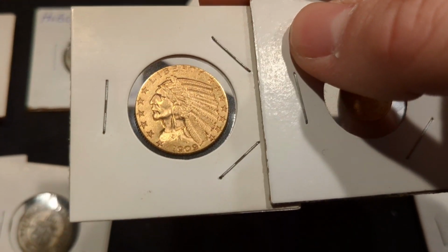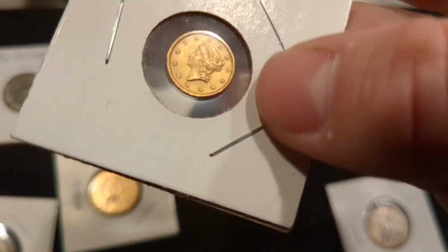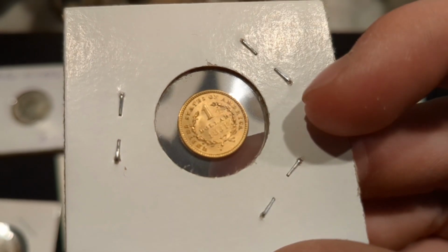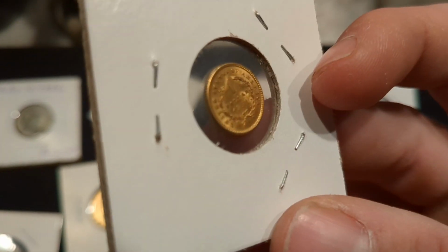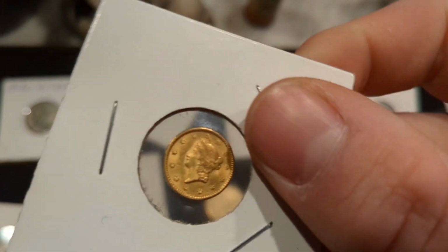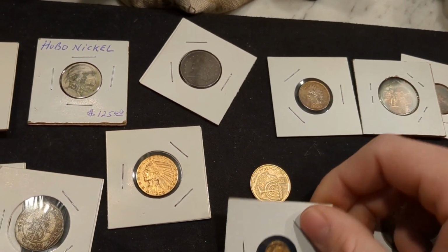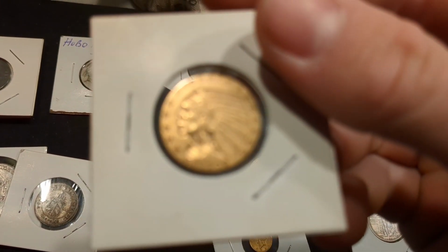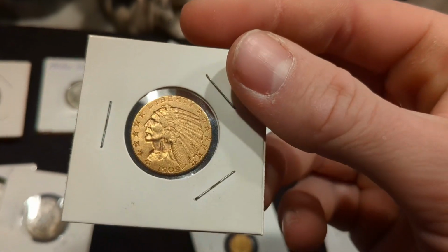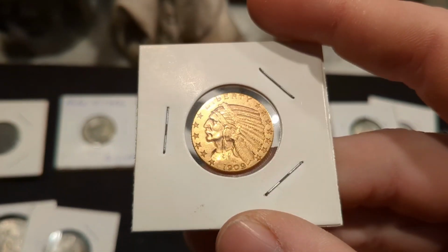So these are just nice pre-33 gold. This one's cool. $1 gold piece. 1851. Imagine carrying that in your pocket. Oh my gosh. It's so tiny. Beautiful. Then we got a $5 gold piece, 1909. Oops. Let me just add a scratch to that.